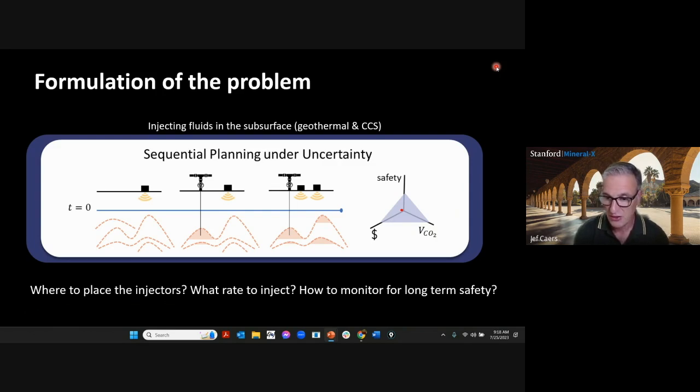The monitoring could then monitor the fluids in the subsurface as they accumulate. But of course, this is not known with certainty. Actually, there's quite a lot of uncertainty around that because we do not know perfectly the subsurface structures that are there, or the porosity within which these fluids are going to be contained. So the question, therefore, is how do we choose sites to inject?